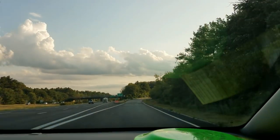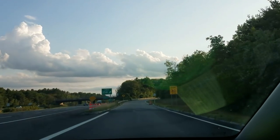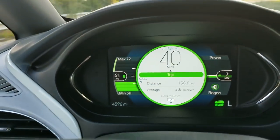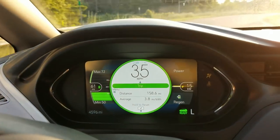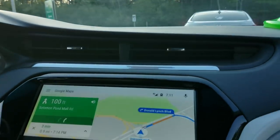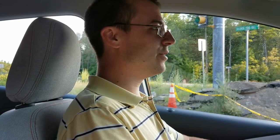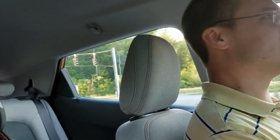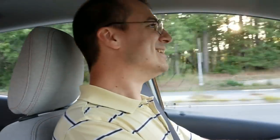We have driven just about 160 miles so far, and we could still do 71. Use the right lane to merge onto Solomon Pond Mall Road, then use the right two lanes to turn right onto Donald Lynch Boulevard. There we go. We're going to pull over, we're going to get a bite to eat, and then we'll continue on the rest of the way to our hotel, which is, I think, 60 miles from here. So we could have done it all in one shot, but, you know, it's time to stretch and it's time to relax.